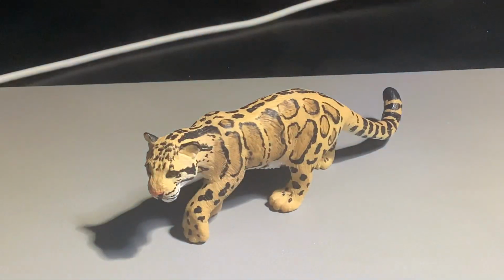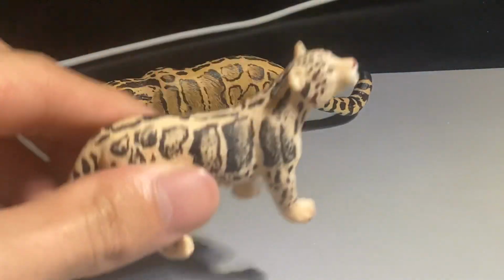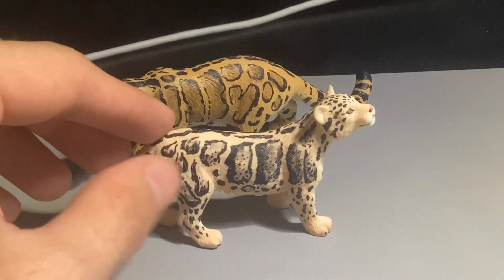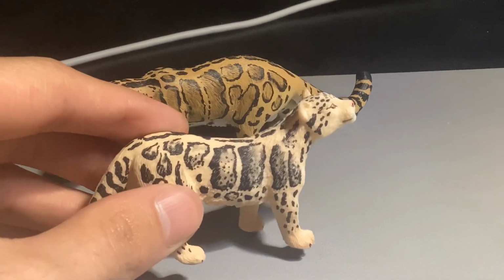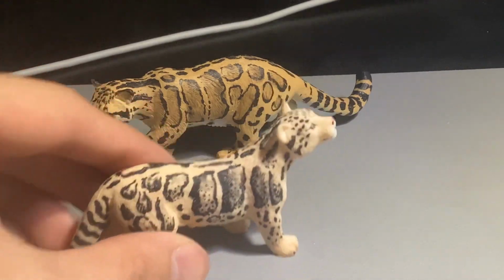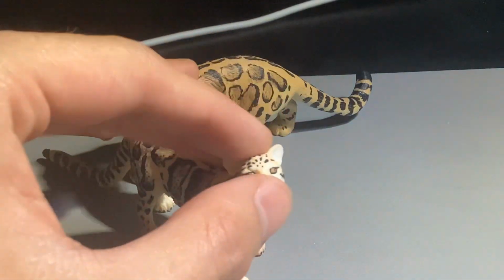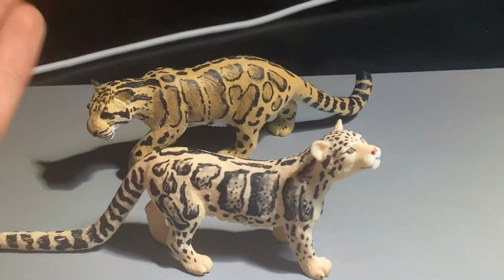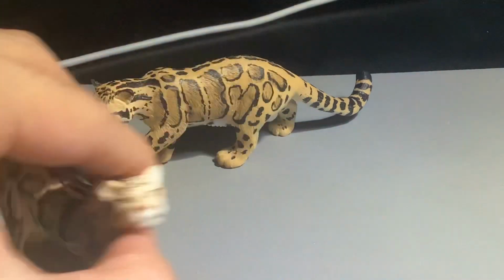And I really love this figure because, fun fact, this figure right here is the clouded leopard made by Mojo. Mojo is a company based in the UK. And this figure I got maybe around 4 years ago. And although it looks nice, you can clearly see the stark differences between the two. This one just doesn't have any whiskers. Its ears are all bland. Its patterns aren't as nice. And the color is completely wrong compared to the actual animal.